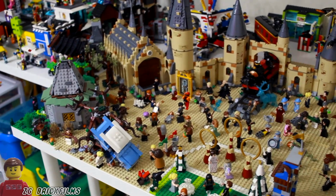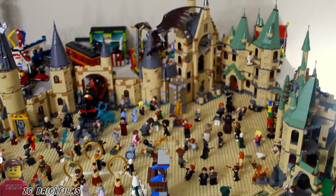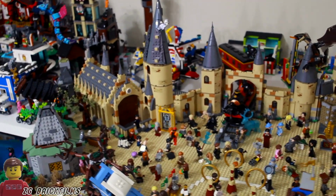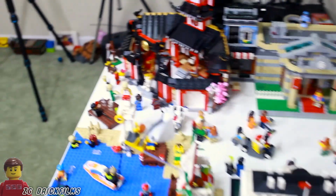Like I said in the beginning, this is being recorded before August 1st, so the new sets have not been out yet. So obviously they can't be added to the display, but they will be pretty soon, so look out for that. So now let's just move over here and take a closer look at some of the details.